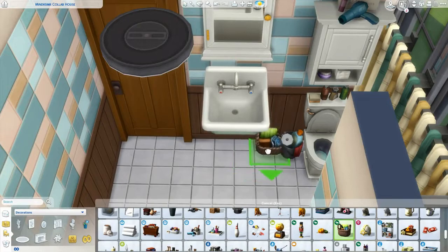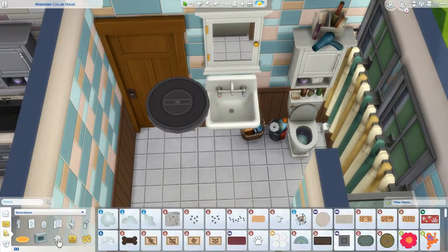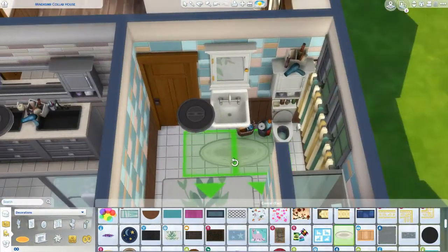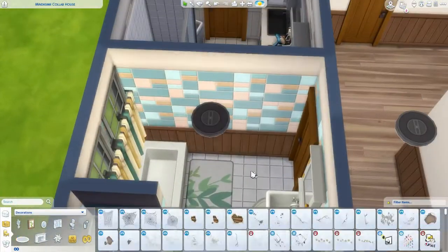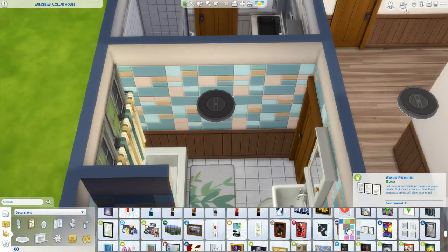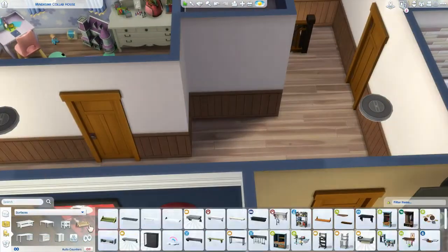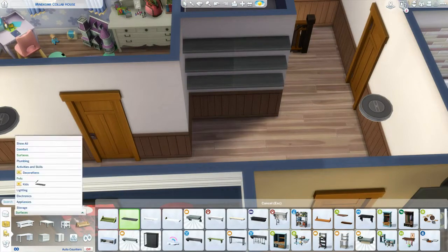It just seems like I've seen so many houses like that, and it's just more realistic, which is what I really liked. I added two different rugs just to give it that quirky style that I've been going for. Stick a picture in here, and then now I am moving on to the hallway.